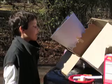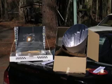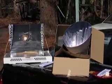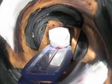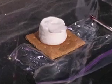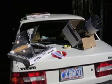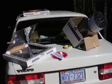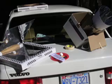Did you have more than one solar cooker? Yeah, I had 3, and I tried to experiment which one worked better. And what were the 3 types of solar cookers? A funneled one, a pizza box one, and one was just the control, just a marshmallow out in the sun, right? Oh yeah. What did you find? Which one worked the best?